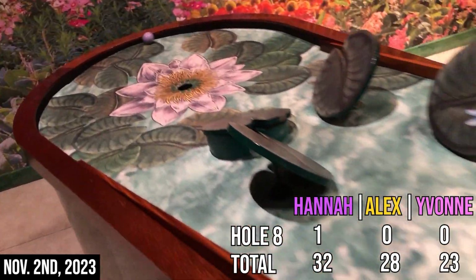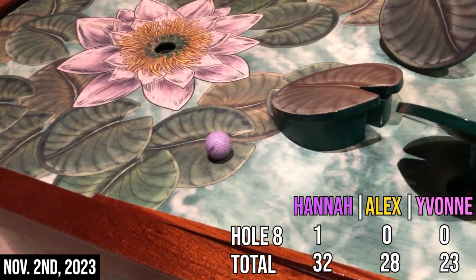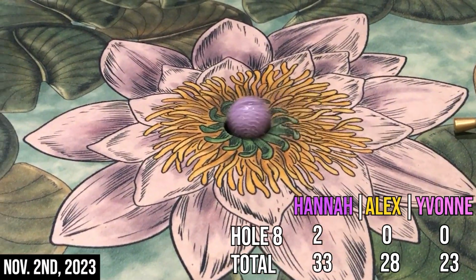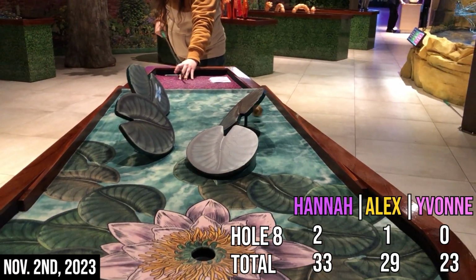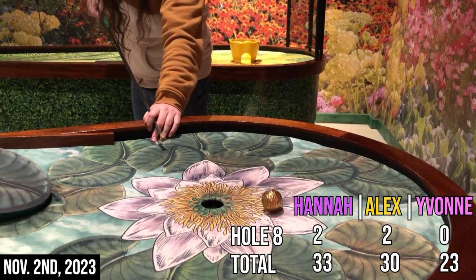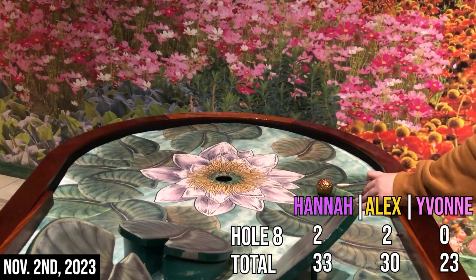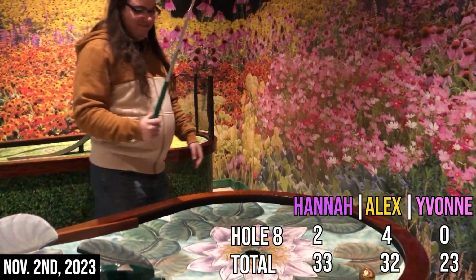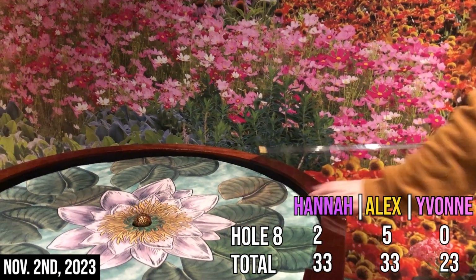Hannah does well with her first shot, getting her to the final section, almost nailing it in a hole-in-one. So it takes her just 2 shots. My first shot bounces up the ramp and gets me pretty darn close to the hole, so I take my second shot here, almost nail it. My third shot also almost nails it. My 4th shot almost also nails it. My 5th one finally got in.